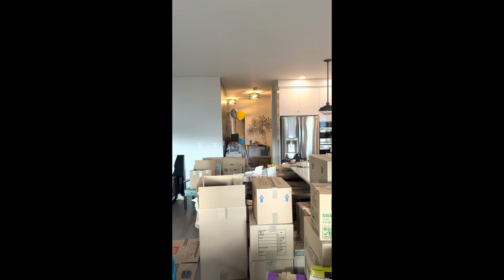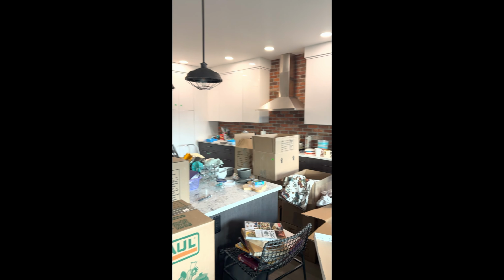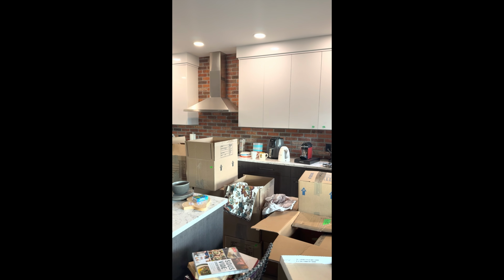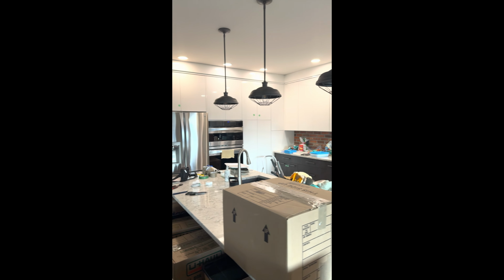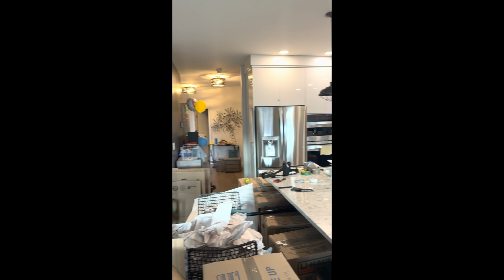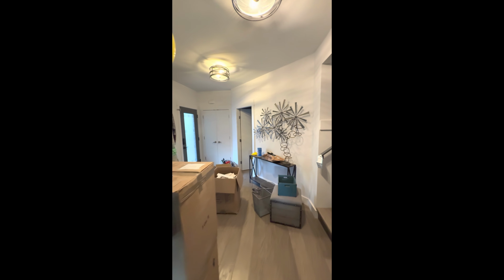The house is currently an obstacle course. It's amazing how much stuff you have in kitchen cupboards. Just crazy. Somebody has a birthday on Saturday.